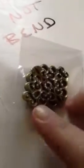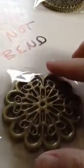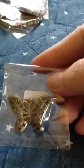Okay, let's do it against this white. There's that one. There's that one. I love the hearts around the edge. There's that one. Some jump rings. Maybe it'll show up against my quilt. Okay. Butterfly. And there's multiple pieces in each pack. There's that one. There's that one. There's this one. I'm almost at 15 minutes, y'all.